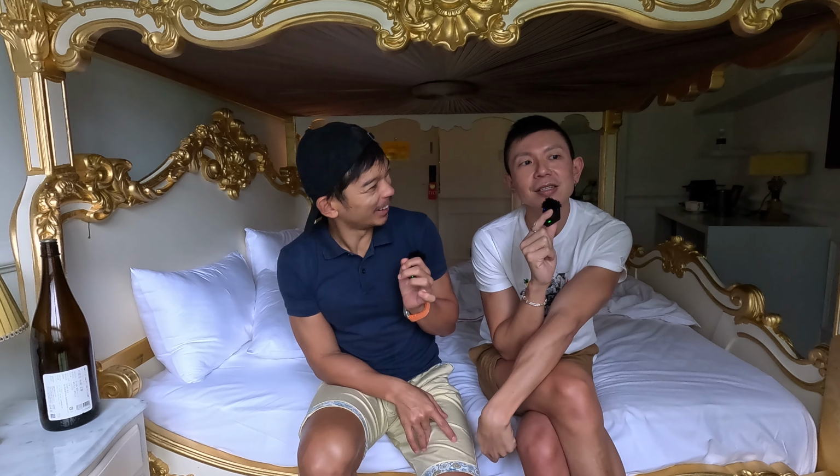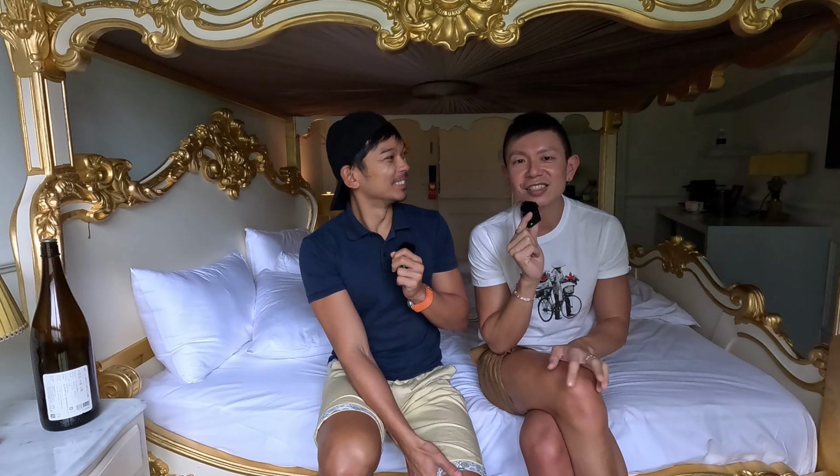The whole setup is actually a bit on the cheesy side, but it's nice for Instagrammers. Lots of Instagram-worthy spots. It looks like a very cheesy love hotel to me. Yeah. In pictures, actually, it feels a bit more classic, very elegant. Frenchy, elegant, colonial kind of look. But still not too bad.